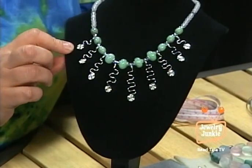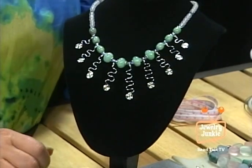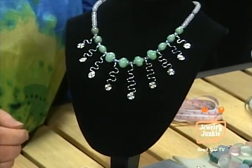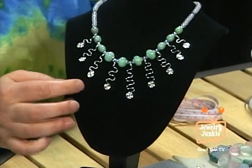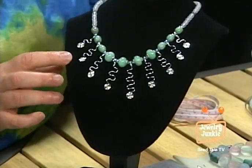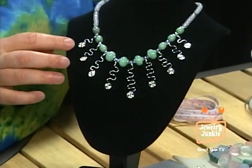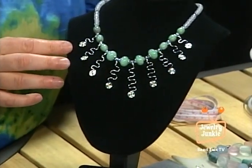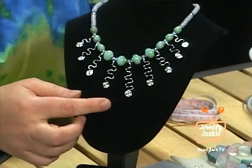Basically the wire itself, without anything done, is 5.5 inches for the longest one. 5 inches for the ones on either side of it. Then 4.5, and then 4. I basically varied them in half-inch increments. Certainly you can make them longer or shorter, depending on the look that you want to create.